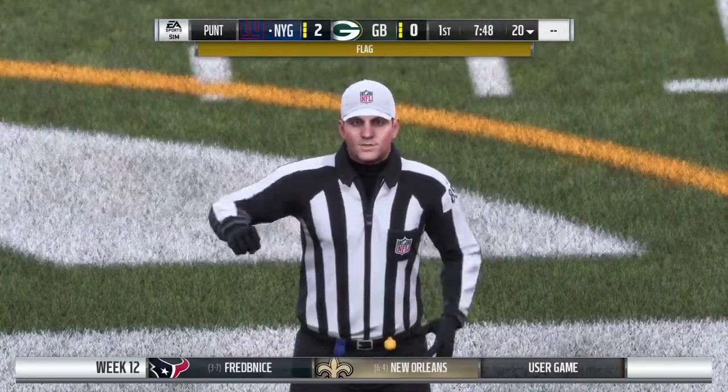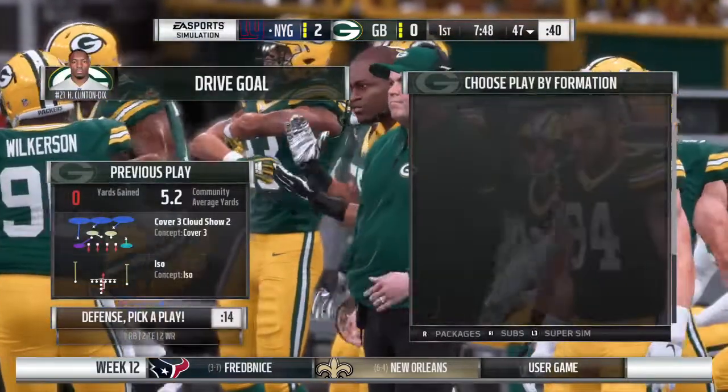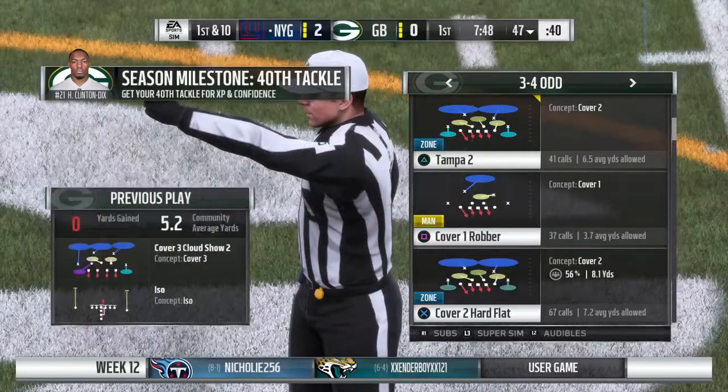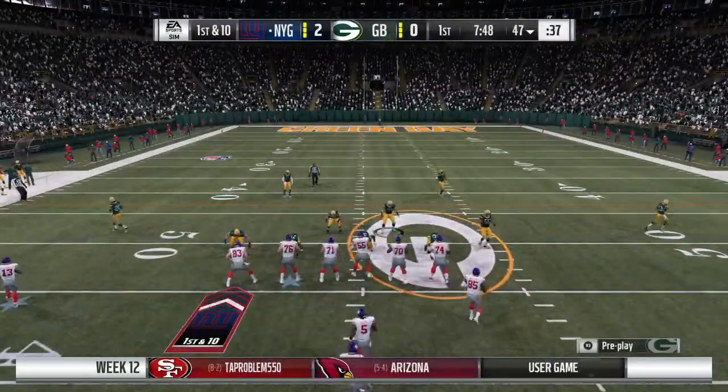Free kick out of bounds. Kicking team. So they will accept the penalty and move forward. Automatic first down. Good starting field position for the New York Giants here as they come up 1st and 10.